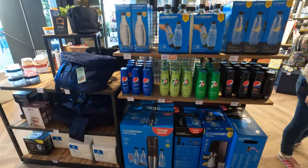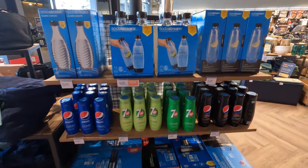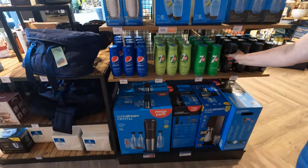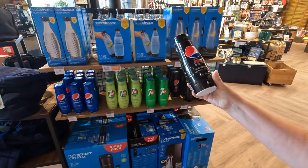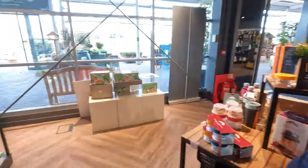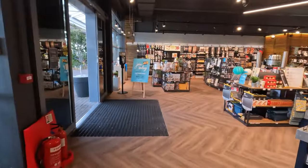Soda Stream. It's quite big again now. And I have to admit, I've thought about it, but, you know, because we like our Pepsi Max, whether it's worth thinking about. Another one, Soda Stream. Let us know in the comments.